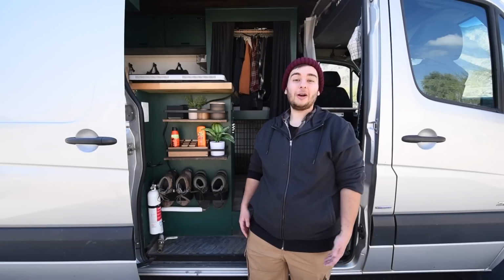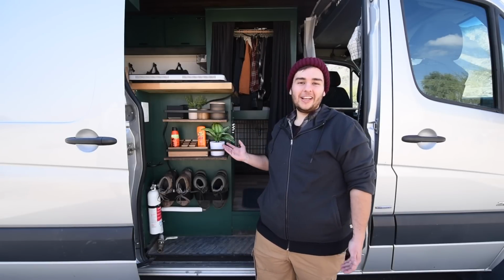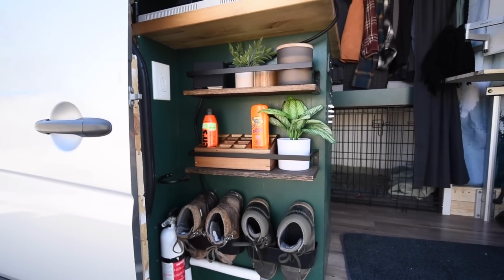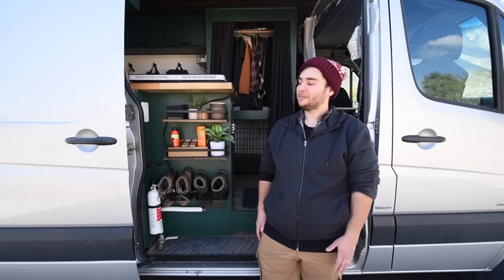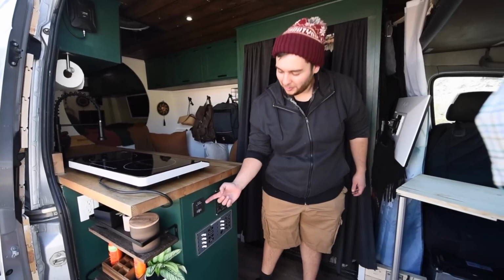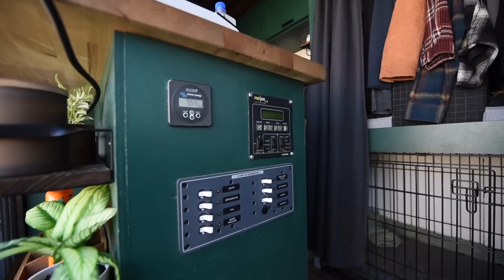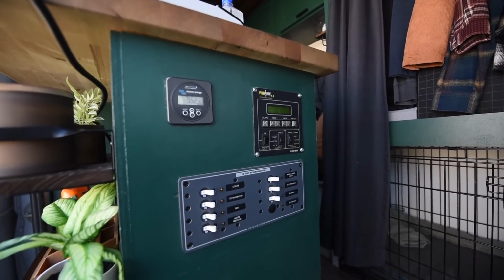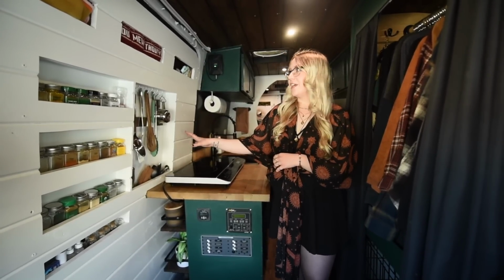So starting with our outdoor storage, we have a couple of shelves, our bug spray and sunscreen. We put in a couple of shoe holders just so we can keep the muddy shoes outside, and a gray water release. So on the side of our kitchen galley we have the battery monitor as well as our 12-volt switches, so we can turn on our lights and the refrigerator and just control all of that power in one place. So we just built in this spice rack and then some extra storage for the kitchen.